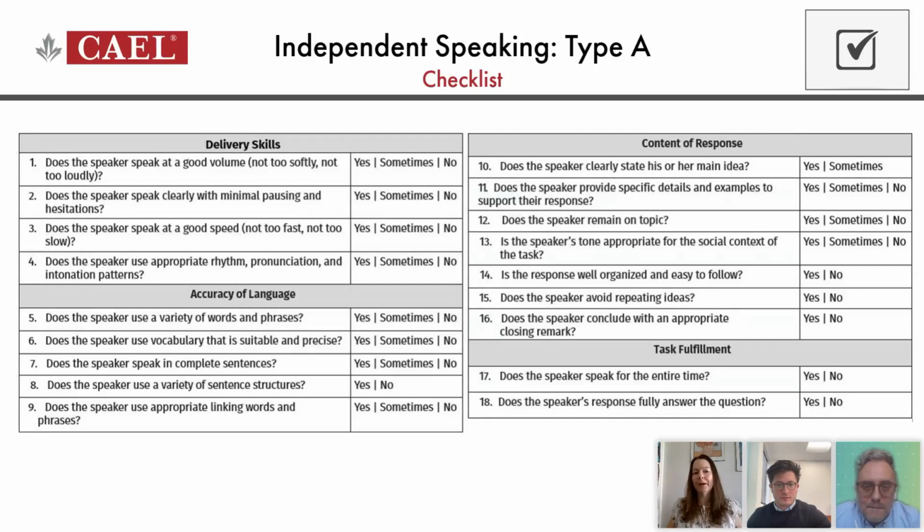After we've listened to her response, we're going to quickly go through this checklist that we've already discussed and point out some of the elements she's done very well and maybe some areas where she still wants to work on. After we've discussed it, we're going to launch a poll here, and we're going to ask all of you what score you feel this woman earned on her CAEL speaking test. So get ready to deliver your guesses there as well.